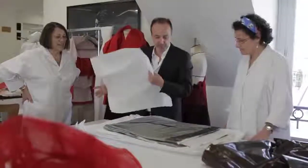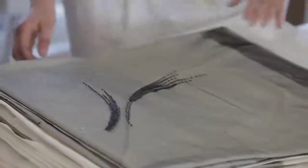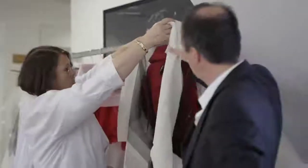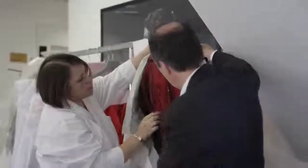It's now been 12 days since work started on the coat. Today, the atelier receives the embroidered tulles. The embroiderer has come to present his studio's work in person.